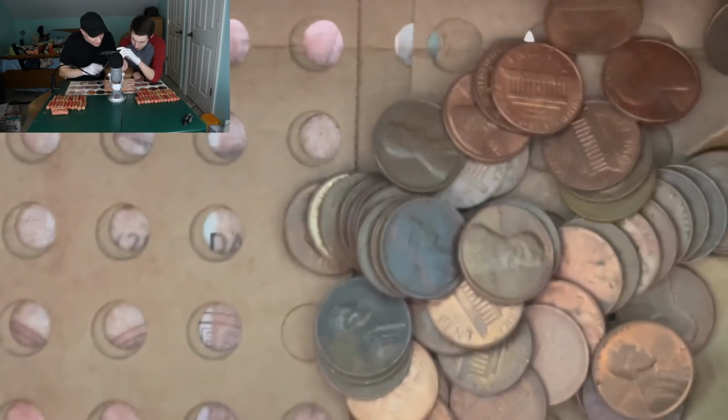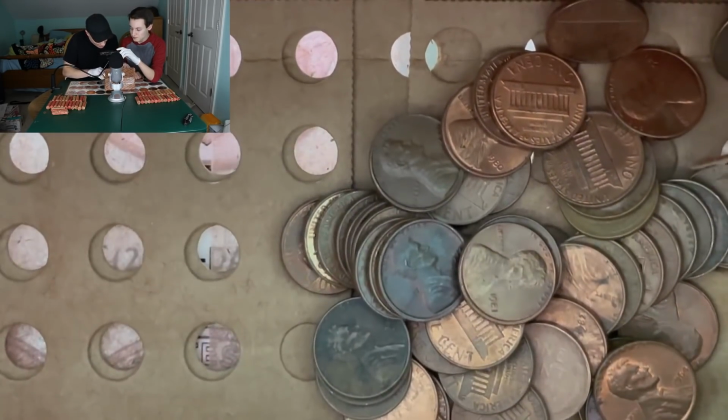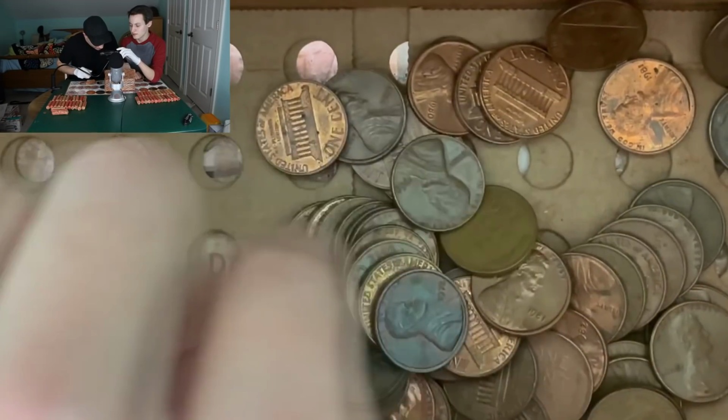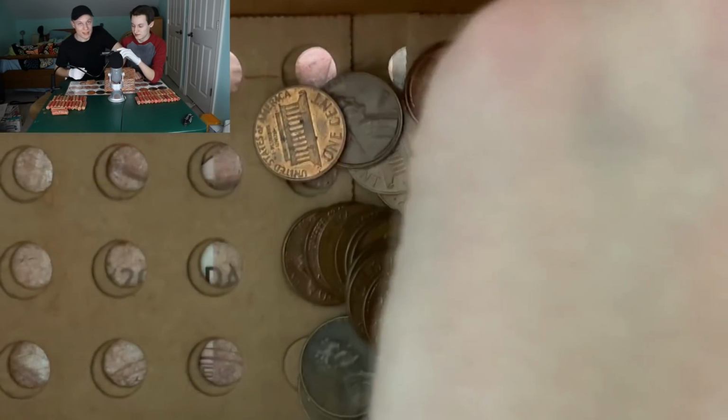Let's see if we can get any others here. Wow, all these. Is it a steel? No, it looks like it on camera, but I don't think it is. Man, there's just wheat penny after wheat penny here. Let's take a look at this one right here. I just grabbed another one out. These rolls are all probably gonna have like 3 or 4, maybe even 5 wheat pennies, maybe even more. That's another one, 44 right there. Man, the score at the end of this box is gonna be insane, guys.